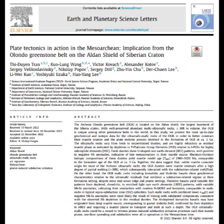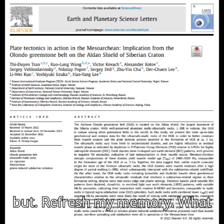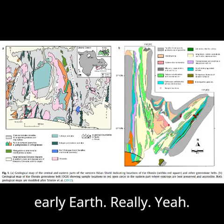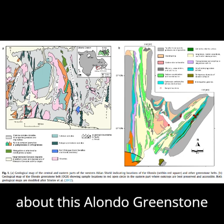Specifically, a study about the Olondo greenstone belt. I've heard of greenstone belts, but refresh my memory. What is that again? Get this, it may rewrite what we thought we knew about early Earth. Really? So what's so special about this Olondo greenstone belt?